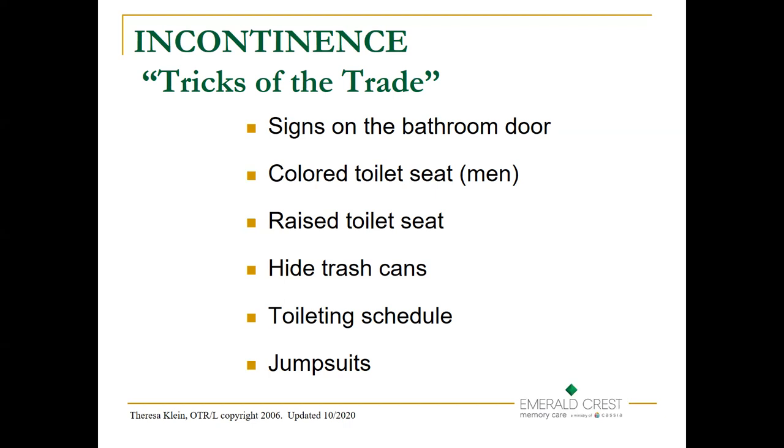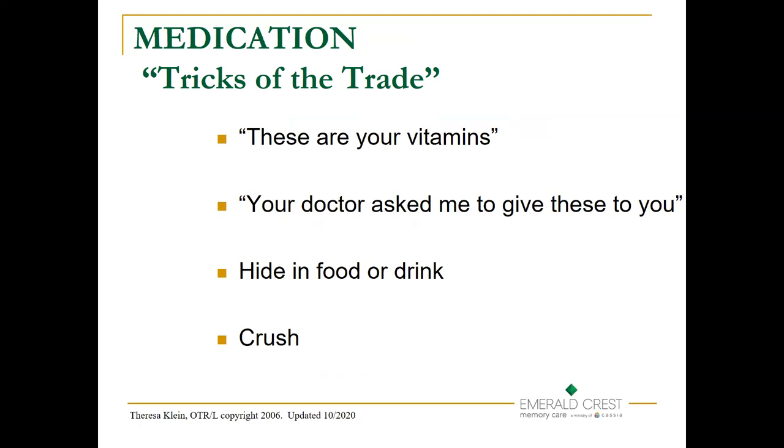Again, some people have issue with that, and that's our last resort, that jumpsuit, because it can be perceived as a restraint for that person. But if you're closely monitoring their care and you're helping them when they need to be helped, then it's a pretty safe, gentle route to go. But like I said, with this incontinence piece, it is usually the last trick of the trade that we use, because we want to try other interventions first, as far as that toileting schedule, those different approaches, using different bathrooms and whatnot. So yeah, that's our tricks of the trade there with incontinence.